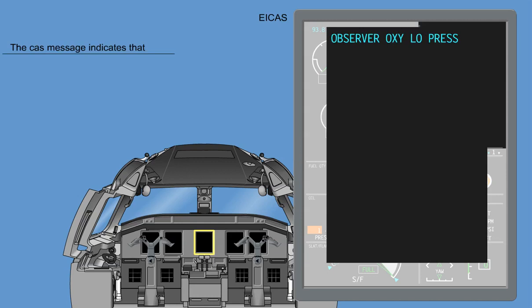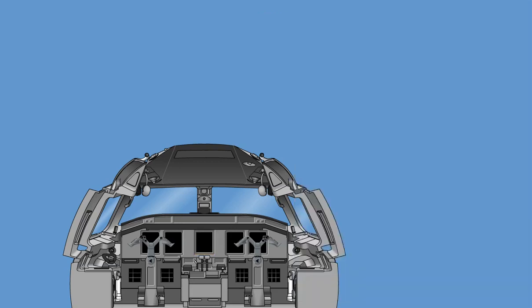The CAS message, "Observer oxygen low pressure," indicates that 50 cubic foot pressure has fallen below 1365 psi, or that the optional 77 cubic foot tank pressure has fallen below 956 psi. The crew is then required to descend to 10,000 feet as soon as possible.